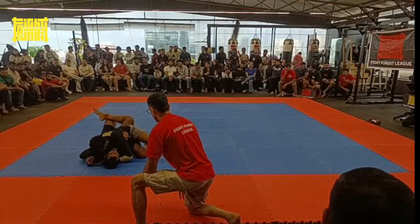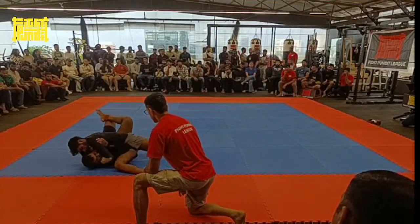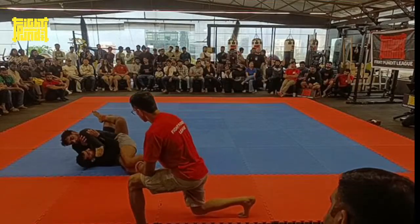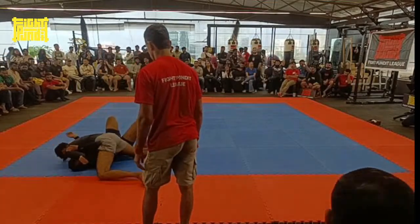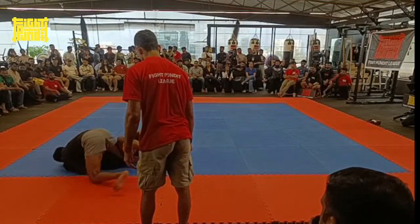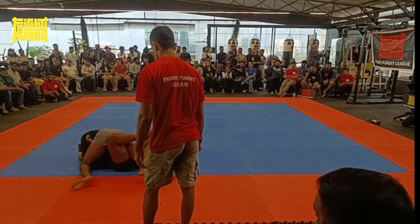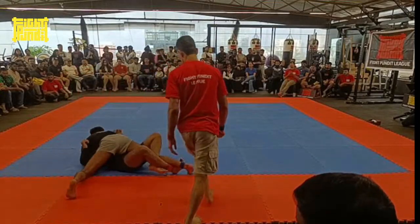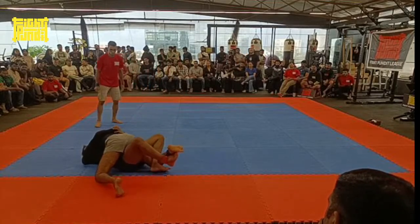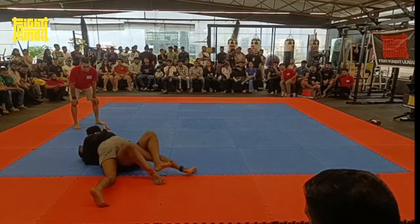Sharan protecting himself in this position, but not really looking to escape. He really has to take the initiative here. Vivek is coasting this one out. He has side control. He's looking to hunt for mount. He's keeping the ref happy. Locked down by Sharan. Can he do something with it? Lets it go.